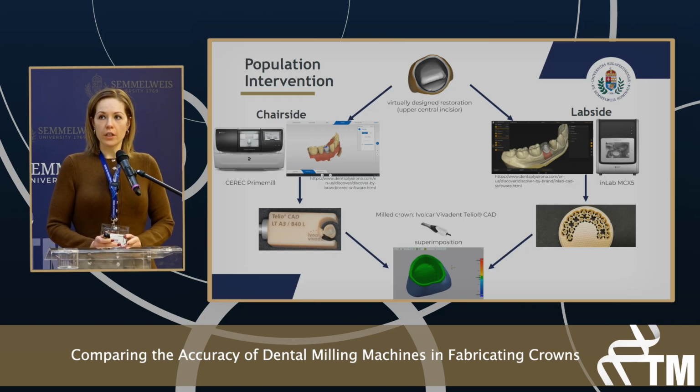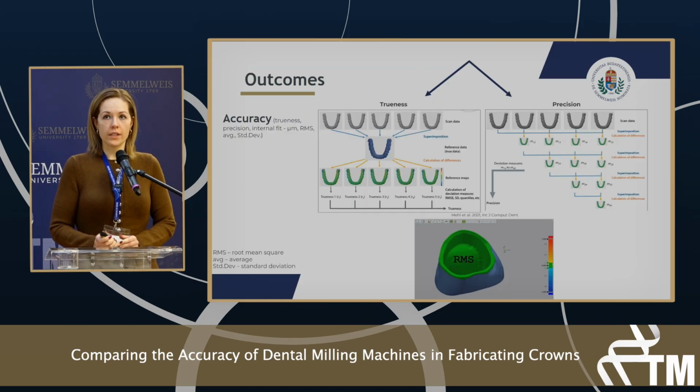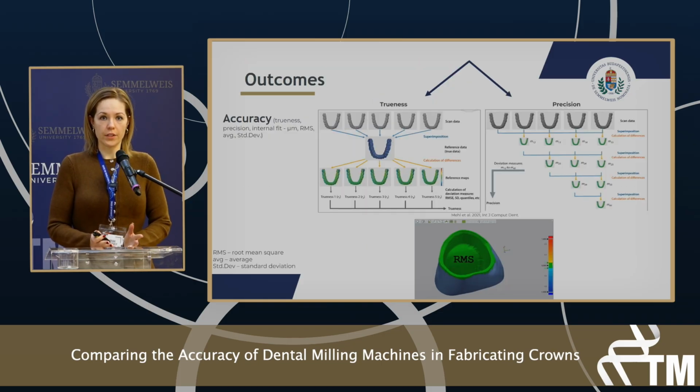As an evaluation, we digitalized the crowns with an intraoral scanner, and we used the method of superimposition to check their accuracy compared to the original design. And here you can see the outcome, which is the accuracy. It has two main components.